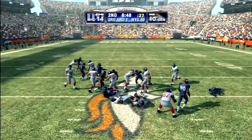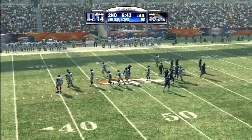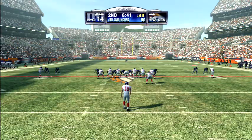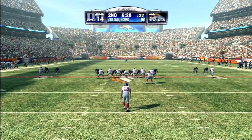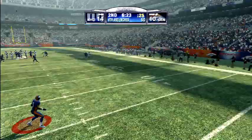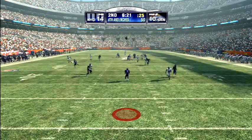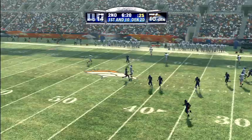Jacobs gets another carry. He fights forward to around midfield. So they tried to push it ahead, but the defense stopped them short of the 1st down. Looked like one of those old-fashioned rugby scrums there. A lot of big bodies piled together and nowhere for the running back to go. He punts it. The ball will go into the end zone for a touchback.